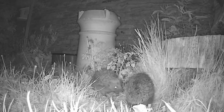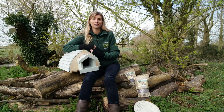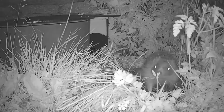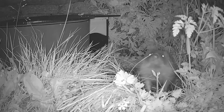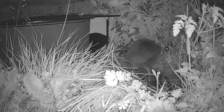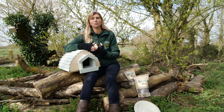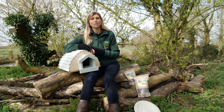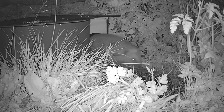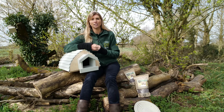So the next thing is food, and slugs are the main food that you want your hedgehogs to be eating in your garden. So it's really important that you're not using chemicals in your garden. Using things like slug pellets will mean that the hedgehogs are in turn ingesting a chemical that's going to damage them. So by ensuring there's no chemicals used in the garden, you can then encourage hedgehogs to be eating slugs and other pests in your garden.